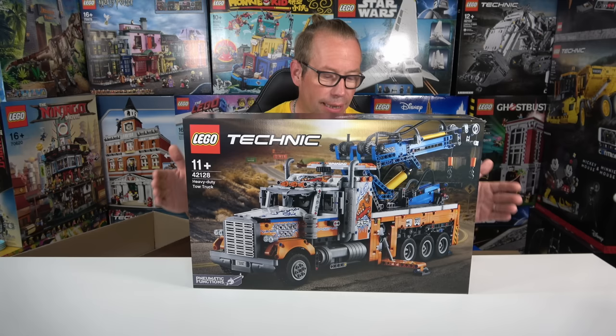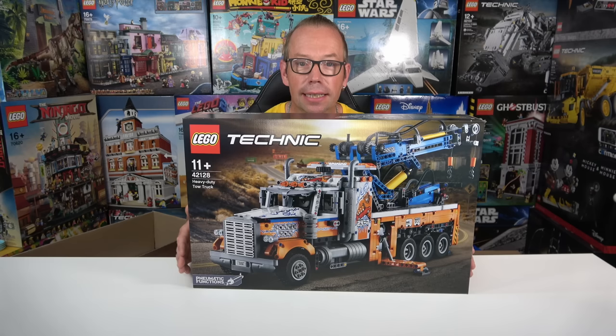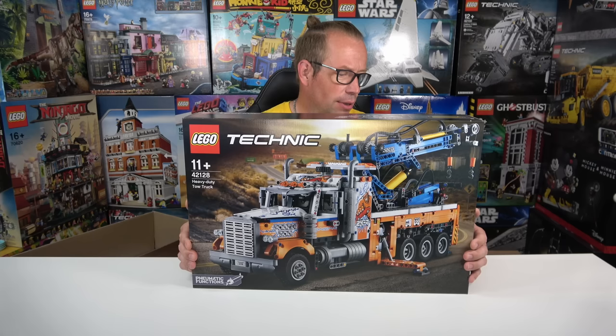It reminds me of my first ever Lego Technic set after my Dark Ages. That was set number 8285 from 2006, the tow truck. And now we got a new American style tow truck after 15 years. That's so amazing, so great. I can't wait to build the thing.